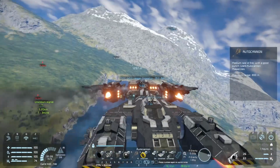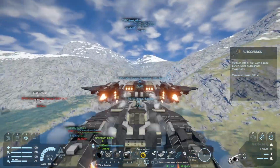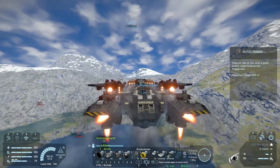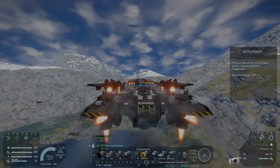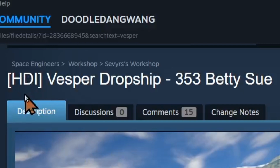The ship itself was gorgeously designed with a lot of love put into the details. Besides not really being flight viable, I blueprinted it away to maybe try fixing at a later date. Well, fast forward to recently, I was poking around in the workshop and happened upon that same ship, called the HDI Vesper Dropship 353 Betty Sue.